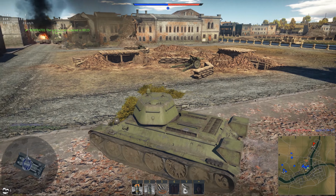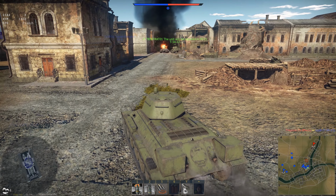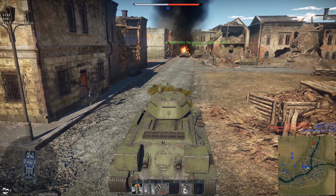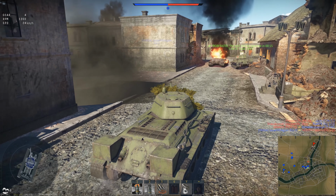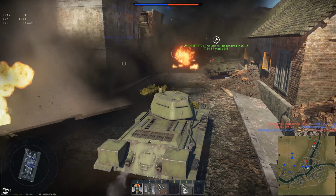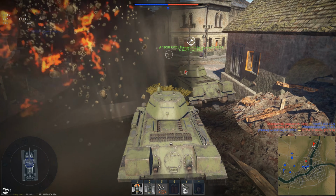I went to my favorite spot on this map. This is single cap, Eastern Europe, across the water. An unusual setting that we don't see very often, at least I don't run into. And so I pushed up here to help my ally here, my squad mate.